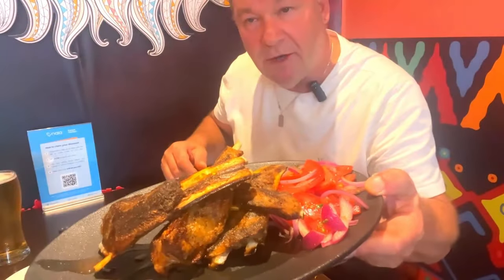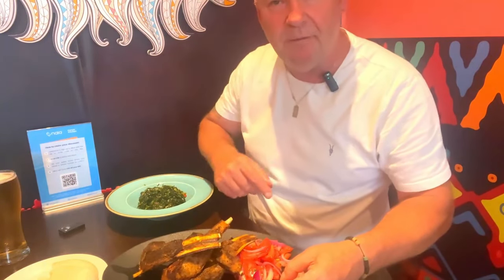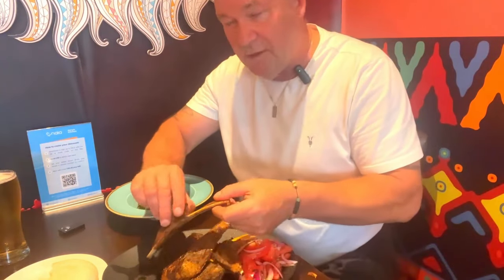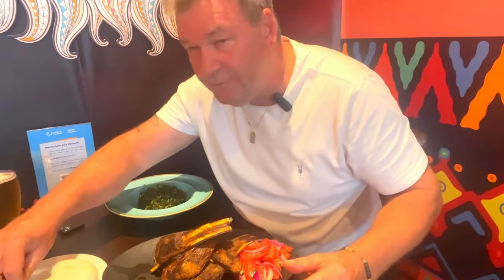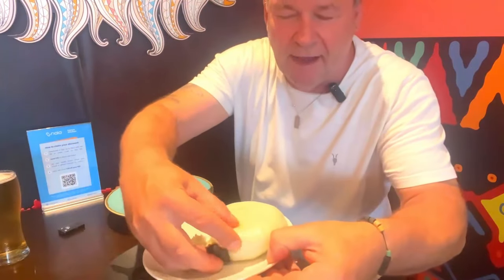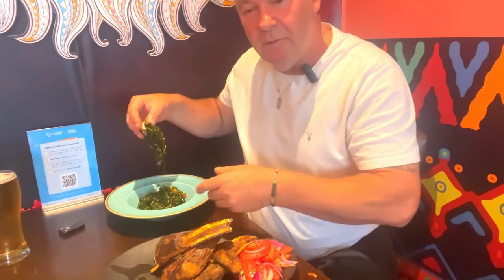So it's time to try my nyama ya choma, which is basically goat ribs with some kachumbari salad. You know what? I'm just gonna break this off. As expected, it is a little bit tough. I'm gonna have that with a little bit of ugali, a little bit of sukuma wiki.